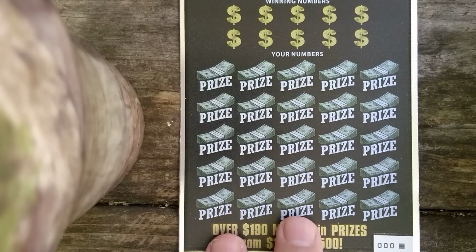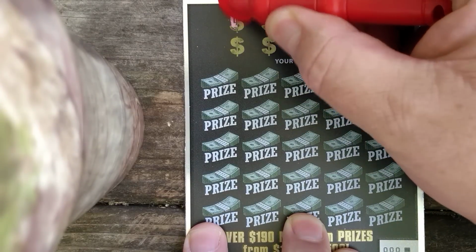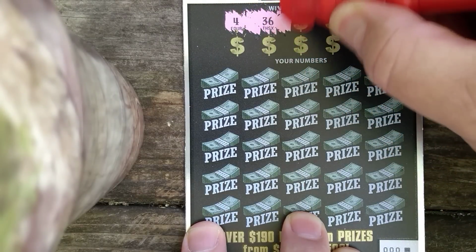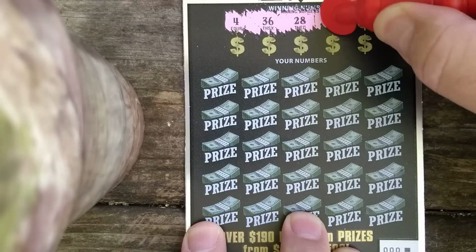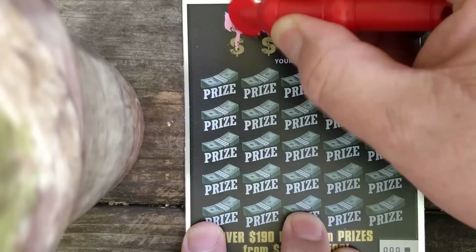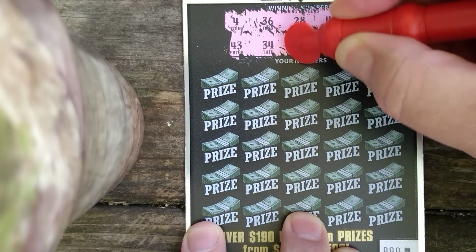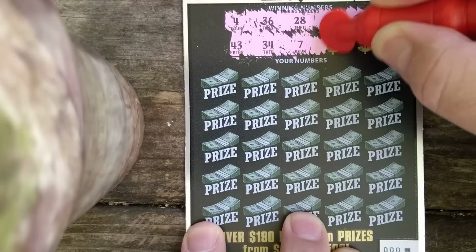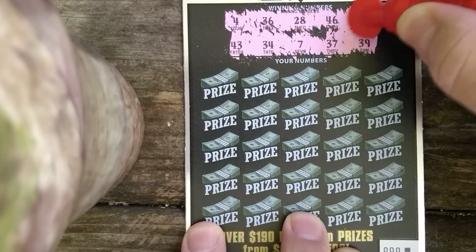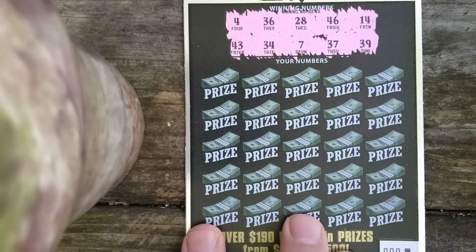This is ticket 000. I'm going to scratch off the winning numbers and see what they are. Got a number 4, 4, 36, 28, 46, and a 14. Oh, we got more down here. 43, 34, a 7, 37, and a 39. How could we possibly lose with all these winning numbers and all these ways to win?